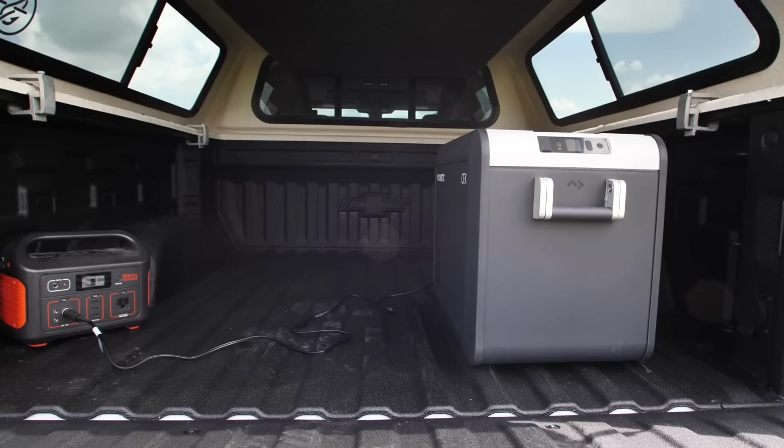Ever since I started going truck camping, it's kind of addicting. You guys gotta try it. If you haven't been truck camping, take the fam, go do it. It's fun. Found something really cool.